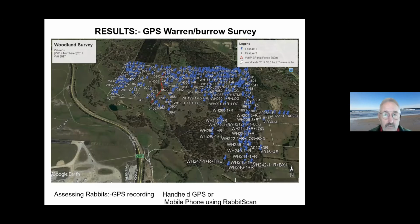They'll have another person with them called a spotter that will help them find those burrows, and then you can download the data from their time in the field and see where they went to every burrow system. Then you can return to them. The key to long-term rabbit control is the removal of burrow systems, making them no longer accessible to rabbits. So this is something that you can do.